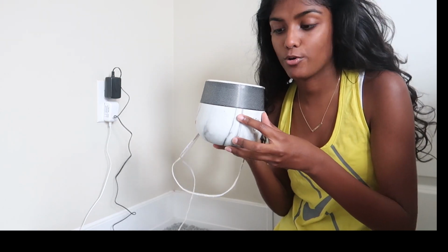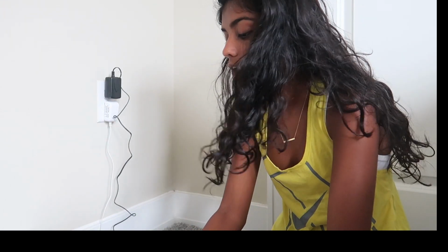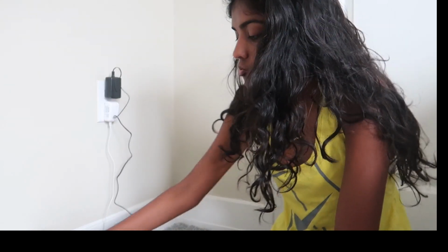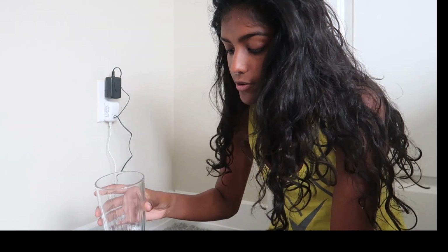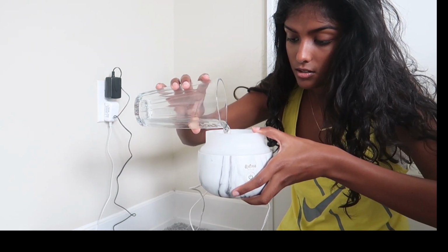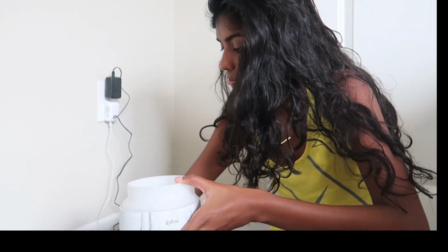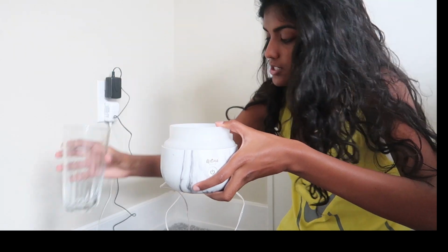I pretty much do this every morning and at night and fill up my diffuser. I usually just do one glass of water, and then throughout the day I just refill the diffuser. So you just go like this, fill it up to the little line on the inside, and I'll probably just do the rest of this because why not.